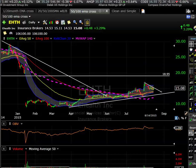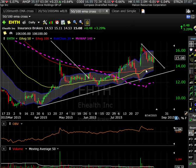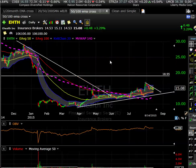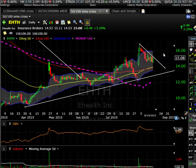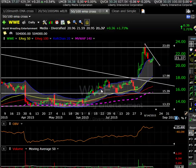EHTH, I really like the look of this one. It had this big pop, I believe off earnings. Been pulling back, consolidating, building up a little energy, absorbing the move that it's had. It's got a big gap on the daily to fill. I think this one's pretty hot looking. Looking for it to take out this trend line, go back up and at least test 16. But definitely worth watching that EHTH.